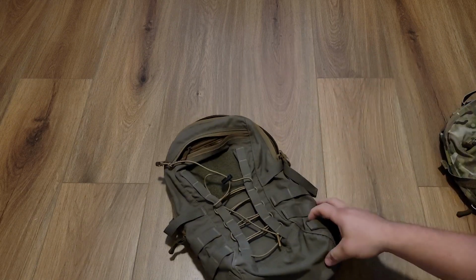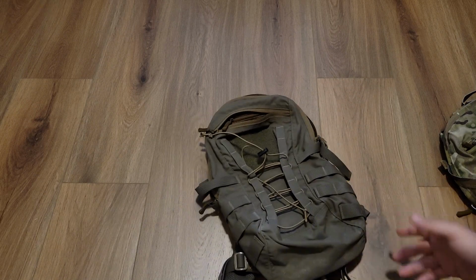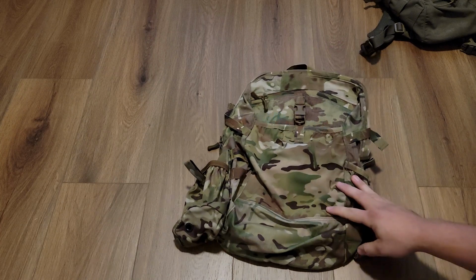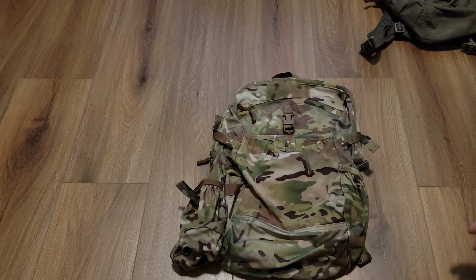Snip, tape, etc. And it's cool. I'm a big fan. I was such a big fan that I picked up its big brother, the 48-hour pack. There's some differences. If you want more of an explanation of the differences, OP Tactical has their post on Instagram.